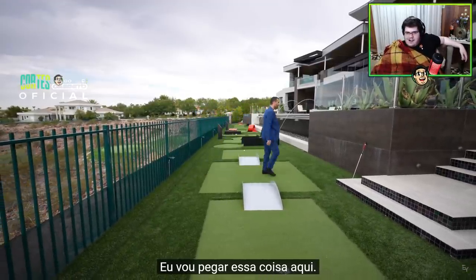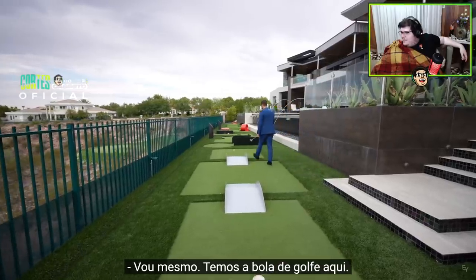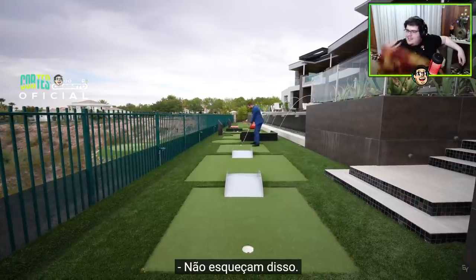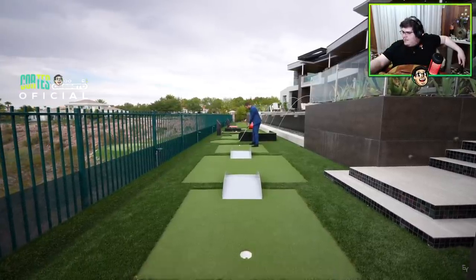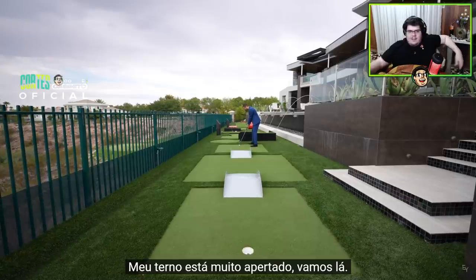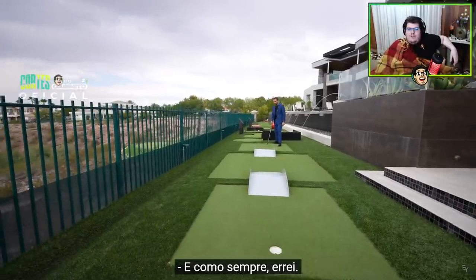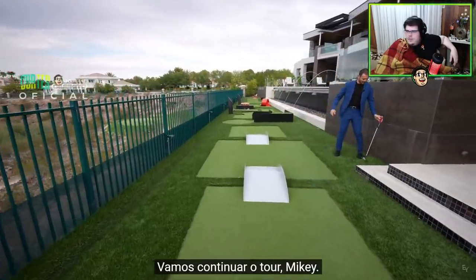In fact, I'm gonna grab this thing right here. Take a swing, right? We got the golf ball here. Again, I suck at this. I'm perfectly lined up, so keep that in mind. I'm gonna try to act like I know what I'm doing and I have no clue. My suit's super tight and here we go. As always, I came in a little too hot. But let's continue our tour, Mikey.